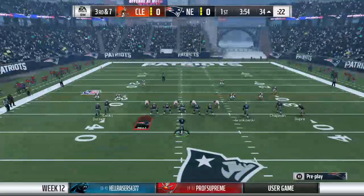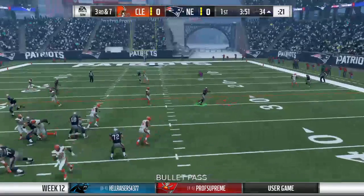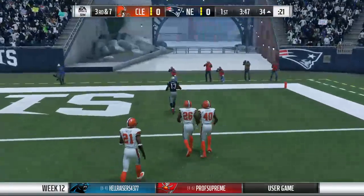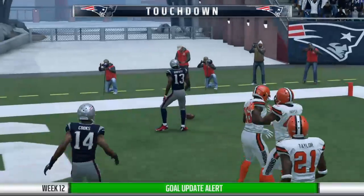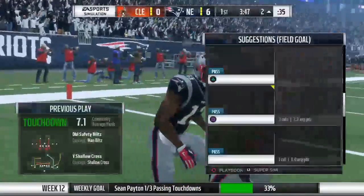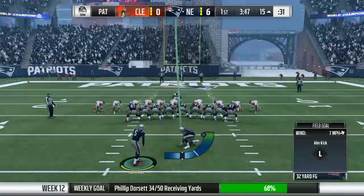Set, 3-19. They'll set up to throw. Caught on the right side by Dorsett. And all the way in. Touchdown, New England. Philip Dorsett, his fourth touchdown on the year. And the Pats have taken the early lead.